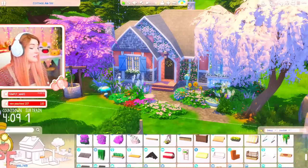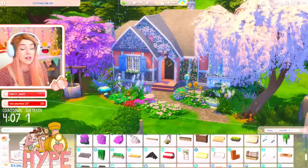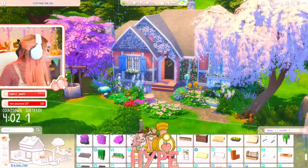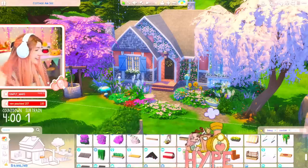The Sims Castaway was the best. Oh my gosh, Castaway was a vibe, but the loading times killed me. And also, woo woo, your hair looks cute. I love the little bow. Oh, thank you so much, Georgie. I'm glad you like this.